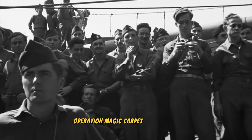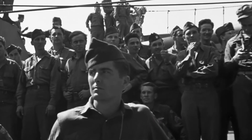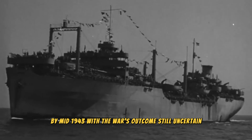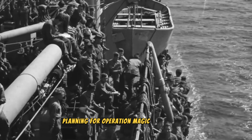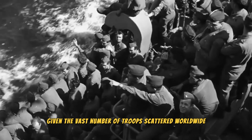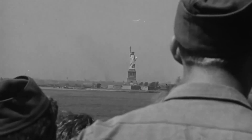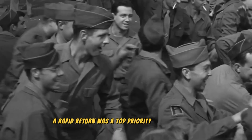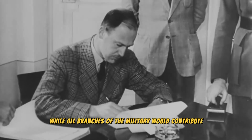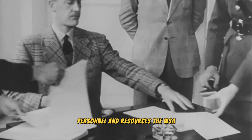Operation Magic Carpet takes shape. By mid-1943, with the war's outcome still uncertain, planning for Operation Magic Carpet began. Given the vast number of troops scattered worldwide, over 8 million, a rapid return was a top priority for the US Army. While all branches of the military would contribute personnel and resources, the WSA, established in 1942 to manage wartime shipping, took the lead due to its authority over merchant vessels.